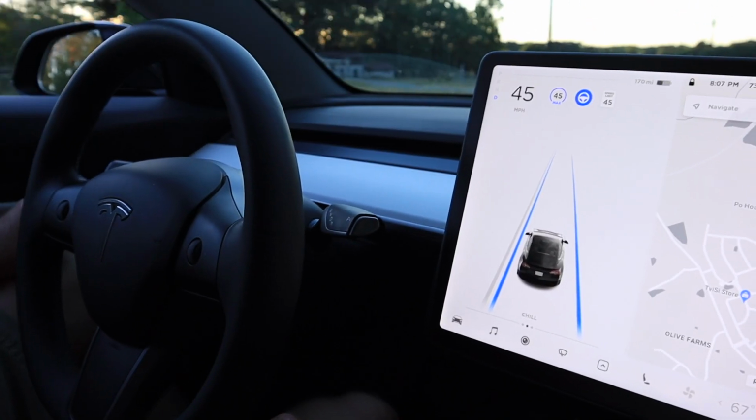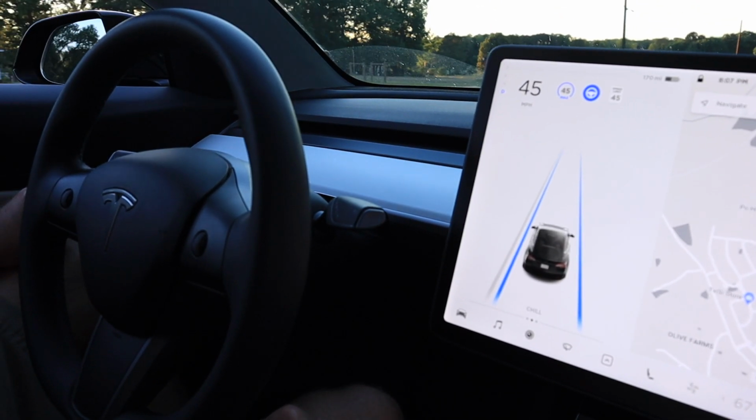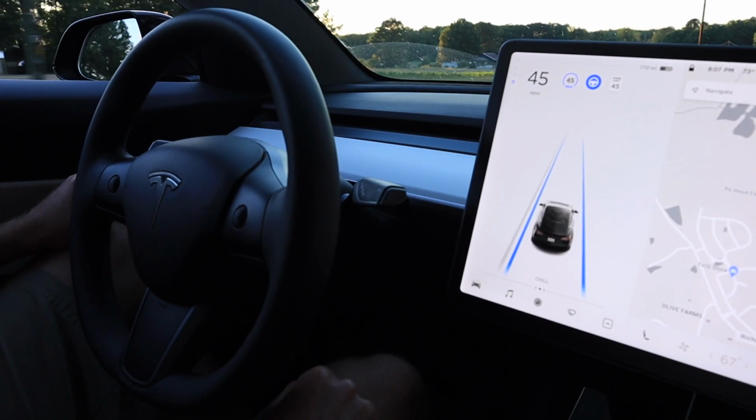The first category is safety. The Tesla Model 3 has a 5-star rating according to the NHTSA in frontal crash, side crash, and rollover. The Model 3 also has numerous safety features such as blind spot monitoring and lane departure avoidance.